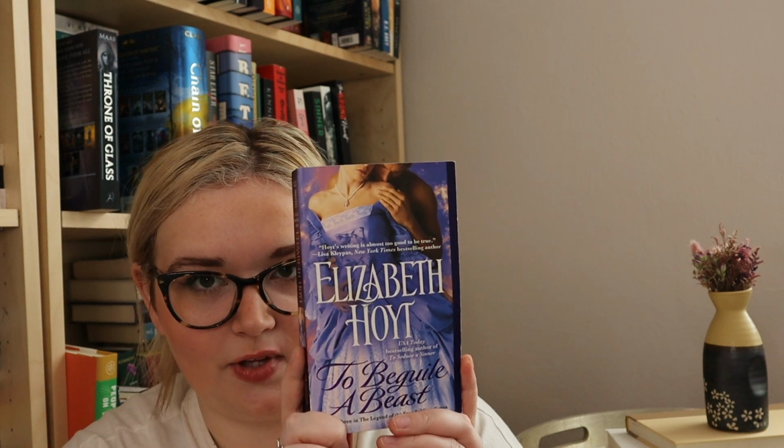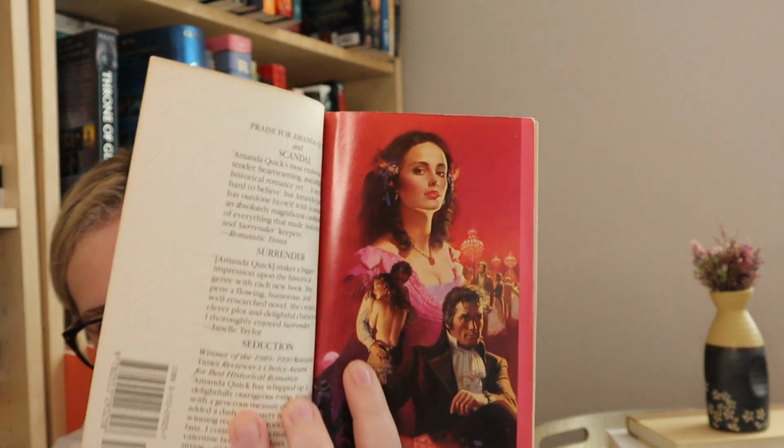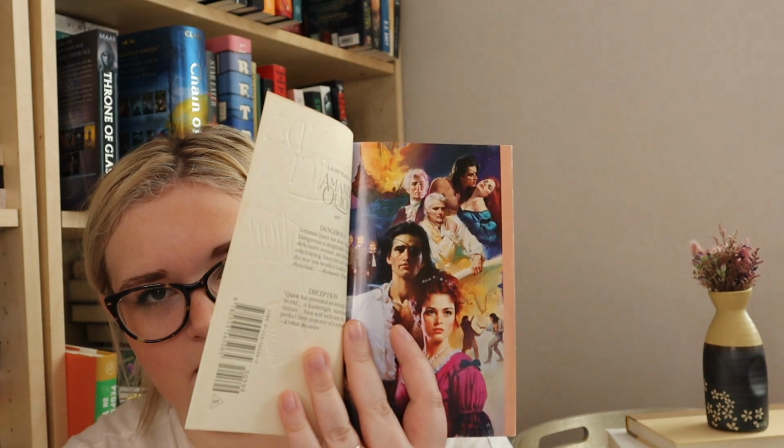And then I got Beast by Elizabeth Hoyt. I've heard great things about this one. And the step back is so pretty. And then a couple more Amanda Quick. I got Rendezvous. And these ones look like the 60s, like period dramas. So that one's really fun. And then I got Deception. This one has another ship, so maybe pirate romance? I don't know. And then the last book I got was Lord of Wicked Intentions by Lorraine Heath.